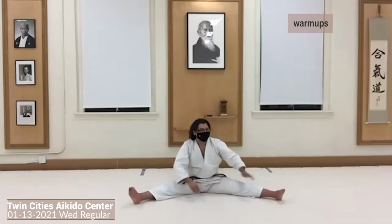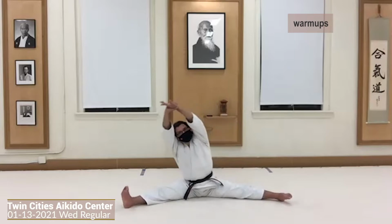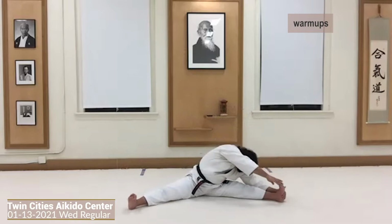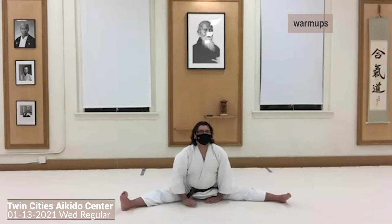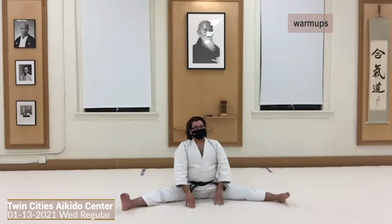And up. Okay. Spread the feet as wide as is comfortable. Both hands over to your right side. Up. Both hands over to your left side. Up. And now reach both hands as far forward and try to get yourself as low as is comfortable. Okay, coming up. Last one.